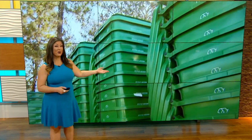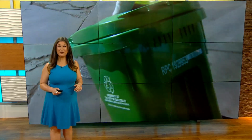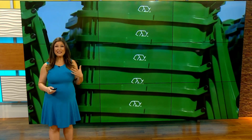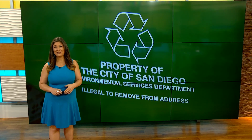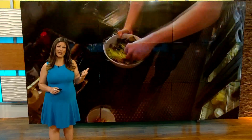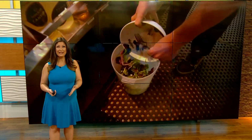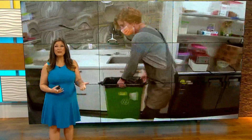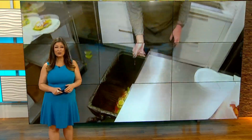You may be wondering where these are, your green trash bins for food waste if you live in the city of San Diego. Well, a citywide composting program was set to start this past summer. The rollout has now been delayed, so now we can start to get these bins and start recycling our food and yard waste by early next year.